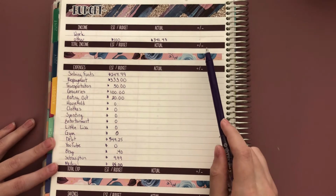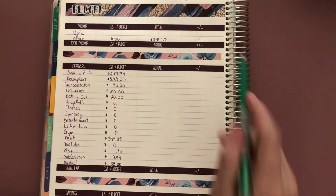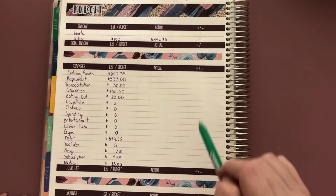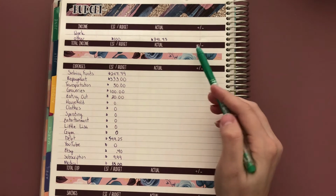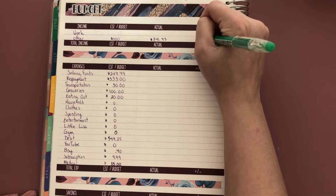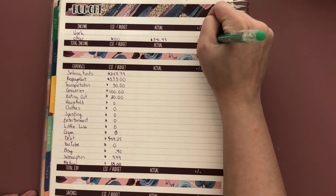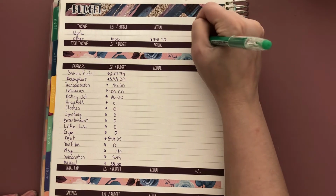I know I usually do the plus or minus sign in this column, but I'm actually going to do something a little bit different. And I'm going to put the difference I made here, if there is any. So for other, because I made more, that was a difference of $241.43.